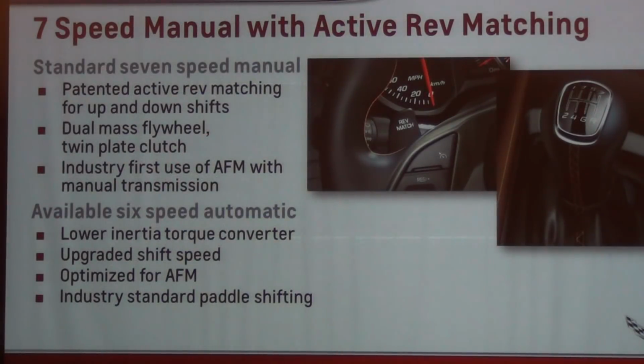We're still a little way off. I got a lot of questions about when you're going to announce final horsepower. We're getting close to that. We haven't finished the witness certification for that, but it probably won't be too long now before that work is completed. We've talked a lot about going to a 7-speed manual transmission.